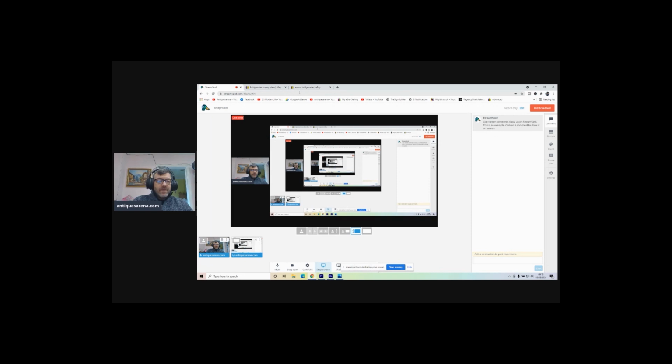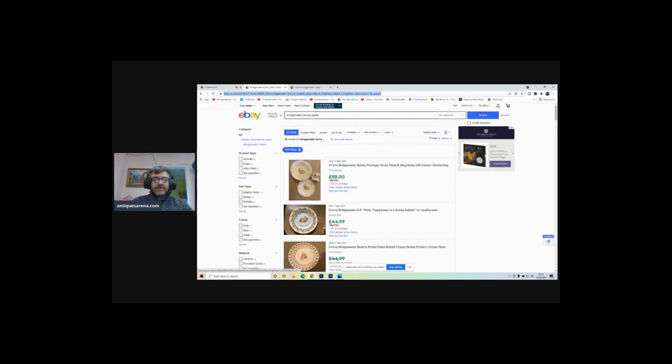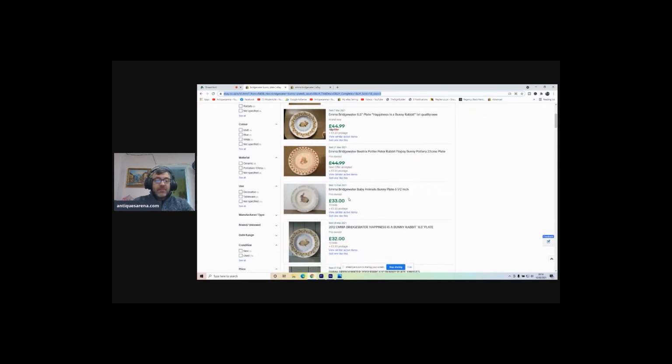Okay, so we're going to have a quick glance at eBay just to show you these Bridgewater pieces. I'll show you first of all my actual plate that cost me £1, and I've done a search for Bridgewater bunny plate. And I've obviously gone highest price, and these are sold prices. I want to see what the best price was achieved for my plate. And there you have it there. £33 is a sold price for this little plate that cost me £1.